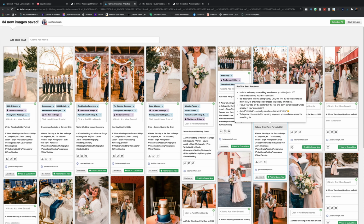So first and foremost, you need to be blogging your work, blog your weddings, blog your engagement shoots. If you're shooting families, newborns, whatever it is that you're shooting, whatever it is you're photographing, blog that work to your website, and then start pinning those images to Pinterest. It's as simple as that. That is tip number 1. Sometimes the most simple tip is the most useful. So if you're not doing it, please just start doing it.